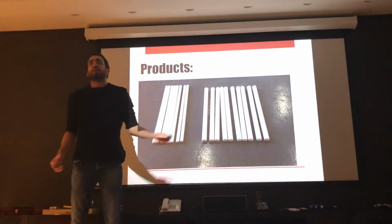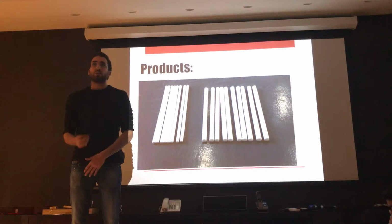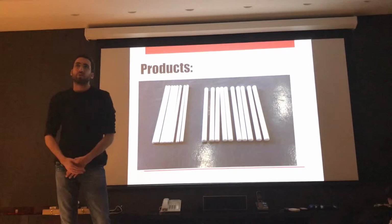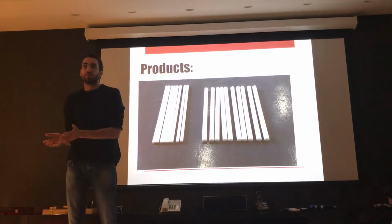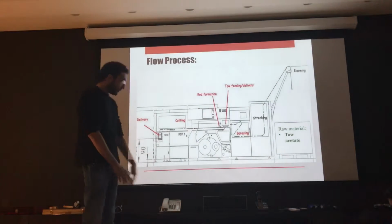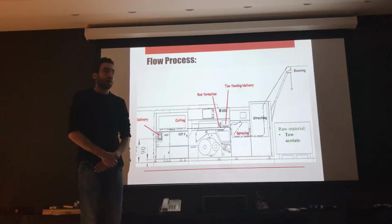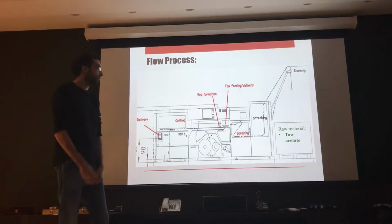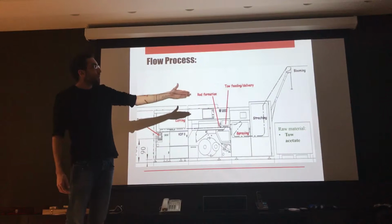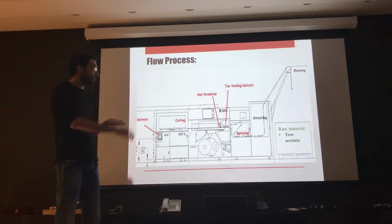There is also a difference found between the same types, which has to do with porosity, which is the amount of nicotine that can be absorbed by the filter. This is why we have Cedar's Blue and Cedar's Silver. The flow process, as you can see here, this is where the raw material starts, tow acetate. It is a tissue-like substance which is soaked vertically in a process called blooming, and then it is stretched in order to have its optimal shape.